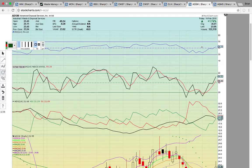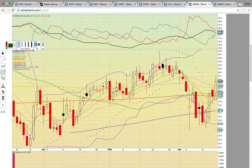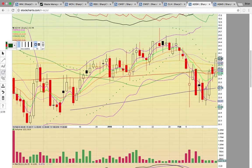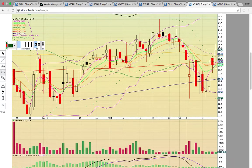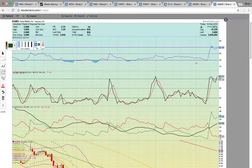If you look at ADSW here, this doesn't trade options. It's very light volume, but as you can see here, it did close above the middle Bollinger Band, so it could be getting another uptrend going. So keep an eye on ADSW. This 24.40 level will be the big level to break. The key level to hold is 23.83.